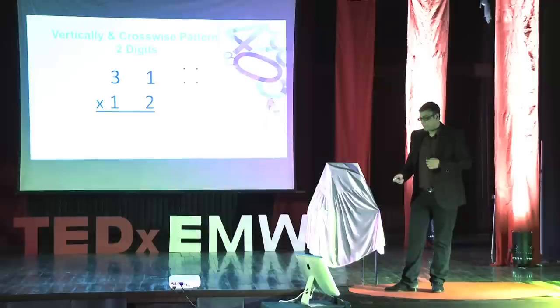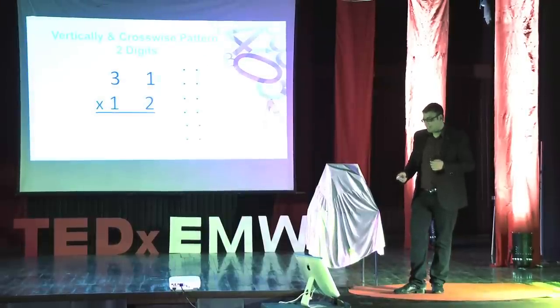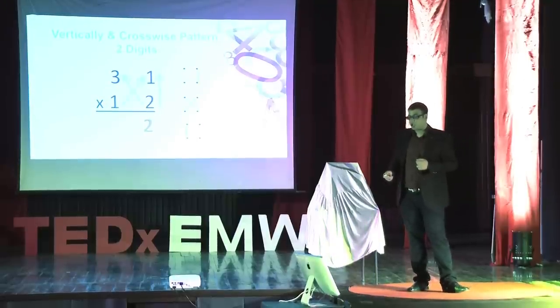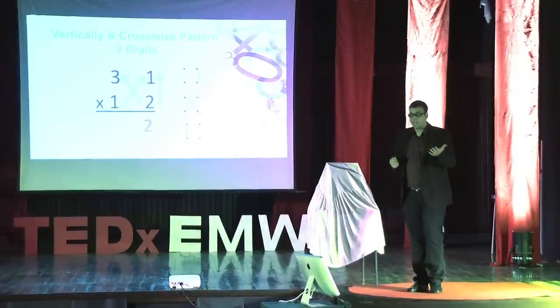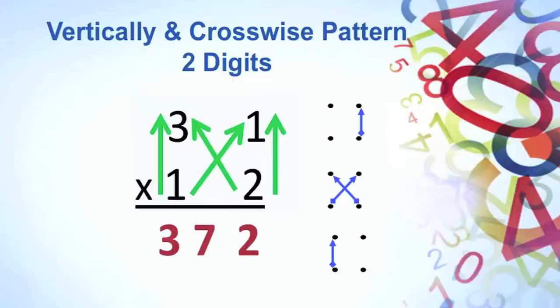So that's vertically. That's crosswise. So we're going to multiply 2 times 1, that gives us 2. And then we're going to do crosswise, like this. We're going to crosswise and add. So 2 times 3 gives us 6. And 1 times 1 is 1. 6 plus 1 gives us 7. 1 times 3 gives us 3. That's our answer.